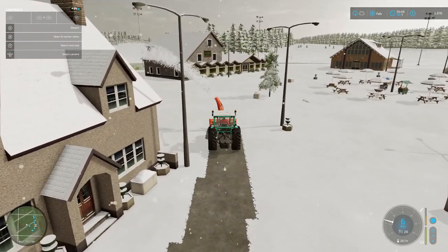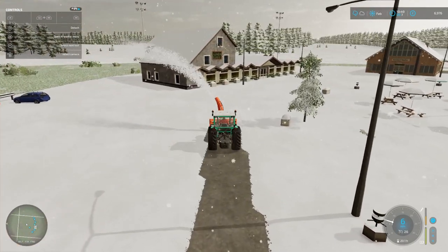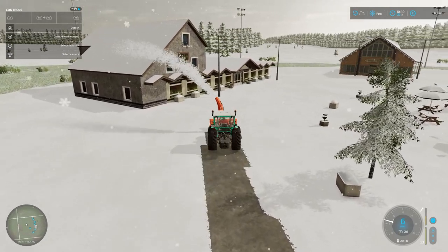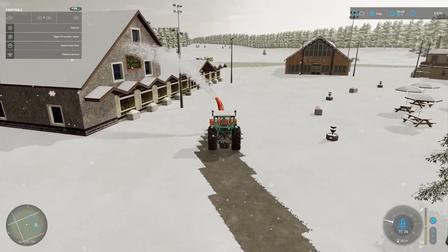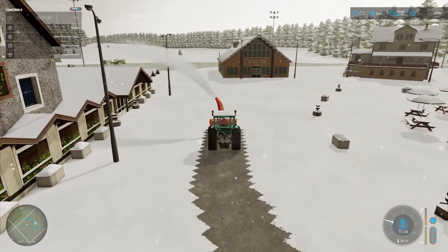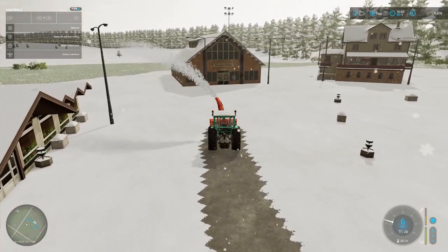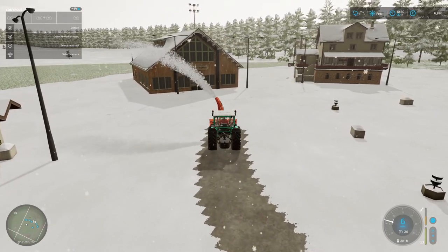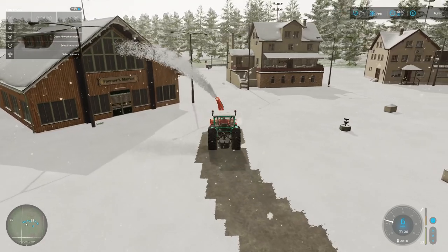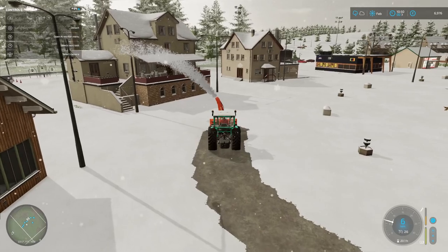So I leased a snow blower, and it's pretty easy. Just blowing the snow over here, it looks like onto the farmers market's roof. In any case, we're just blowing it into the air and spreading it around the area around the roads and the areas that we're cleaning, just so that it's not making big snow drifts.